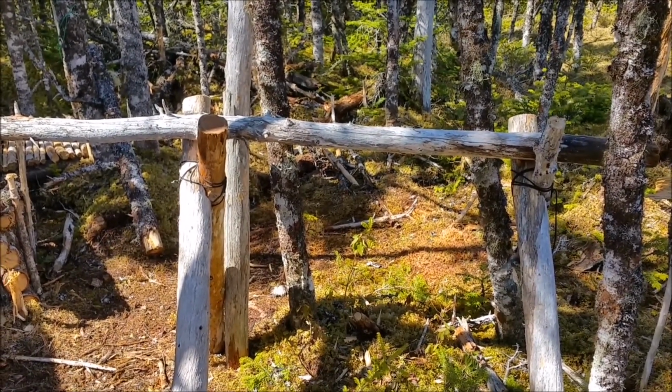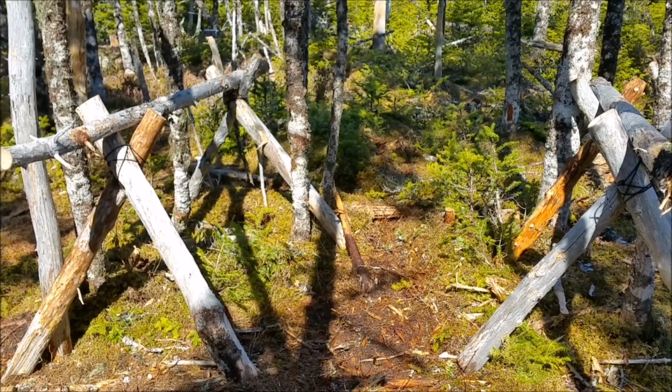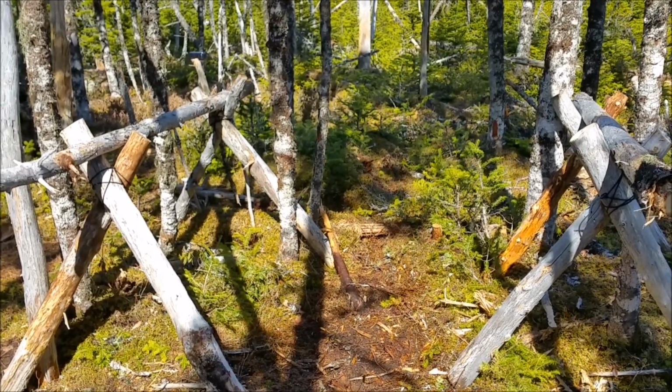You'd sleep on that if you wanted to. Alright, so we're getting there on the table. Got the 2 ends done, 2 logs thrown across. I'm just going to cut the ends off those there now.